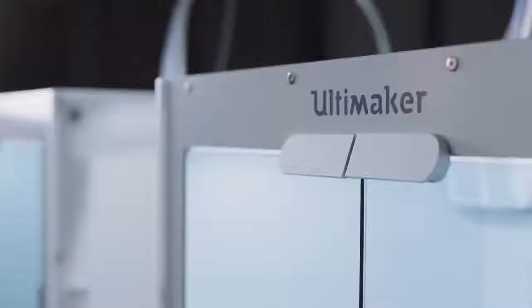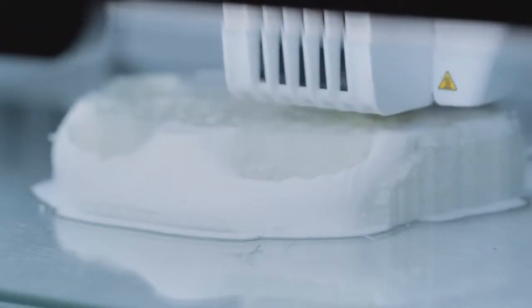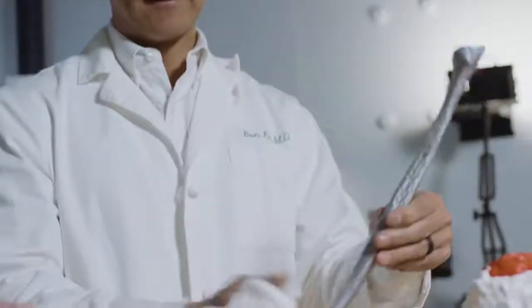One of the reasons why we have Ultimaker 3D printers is because it's really easy to teach people how to use them. We like to teach all of our medical students in our design program how to 3D print. And we can do that in just a few hours. They can get up and running and printing something. We think there is huge potential, and we're just scratching the surface right now. We have so many more cases that we want to do, and it's just a matter of time.